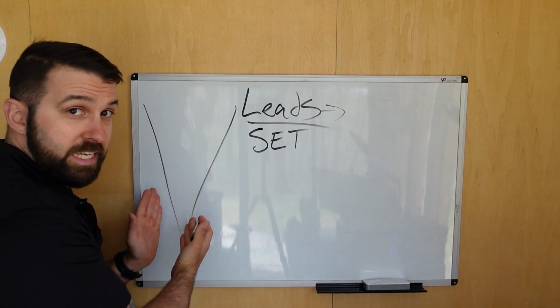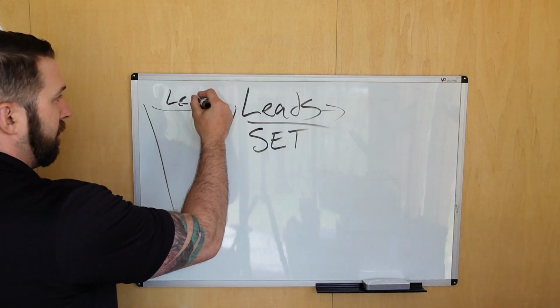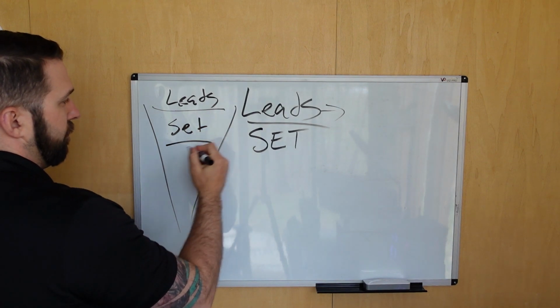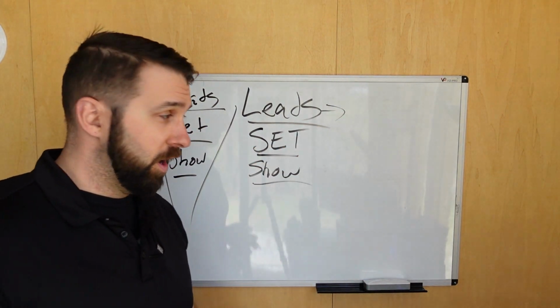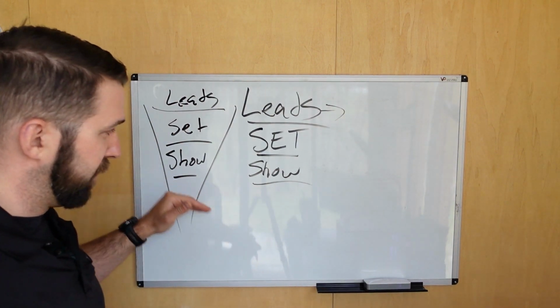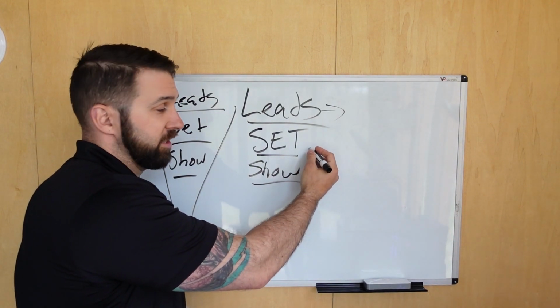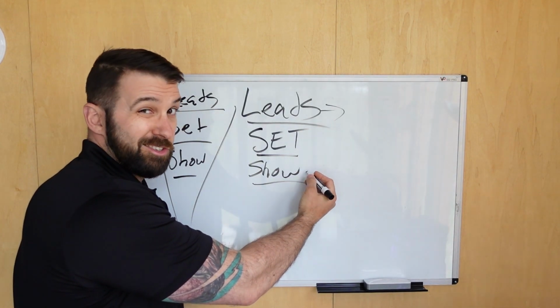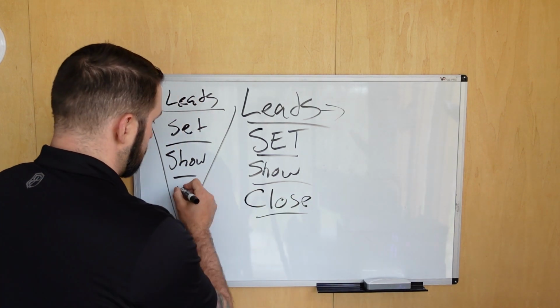So our funnel is getting more narrow as we go down. We start with the big number, your leads up top. Then we go to your set appointments. Then we go to your show rate. So we got an appointment booked. That doesn't mean that they're going to show up. If they show up, that counts as a show. So we move further down the funnel. There's going to be a smaller number than your leads number booking appointments, and a smaller number than your set number is going to actually show up. And a smaller number than that is going to actually close or sign up.